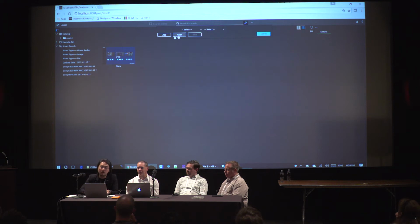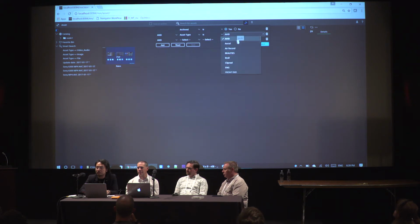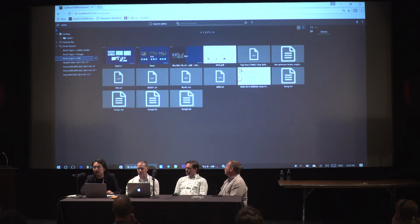So we provide the other feature called advanced search. You can see in here, you can actually create the search criteria based on your metadata. You can say, well, I want if the archive is yes or no, and asset type is what type of format, or anything. You create your search criteria, and then you can easily save it. Once you save it, it will be saved as what we call the smart search on the left side. And next time, you will not have to create it again. You can easily click the smart search, and it will perform the search in the back end. And you can see how fast it is again.